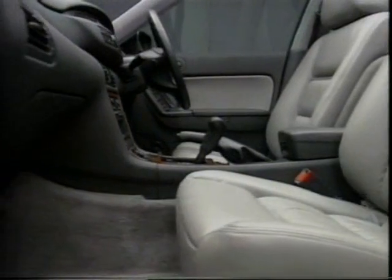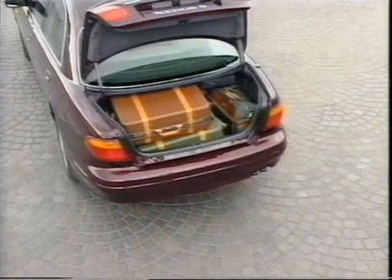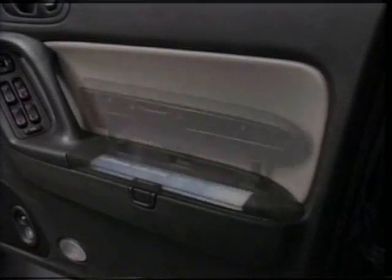Attention to detail is evident even in the storage capacity, where a large 383-liter boot can accommodate the biggest loads. Inside, there is further evidence of the meticulous attention to storage detail.